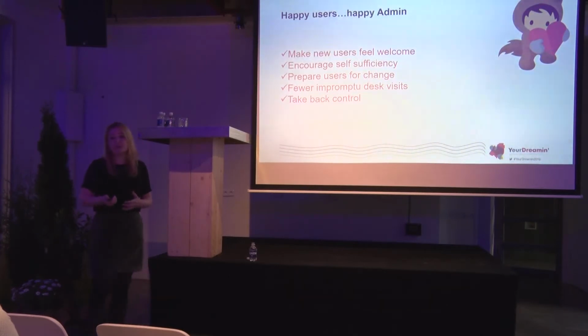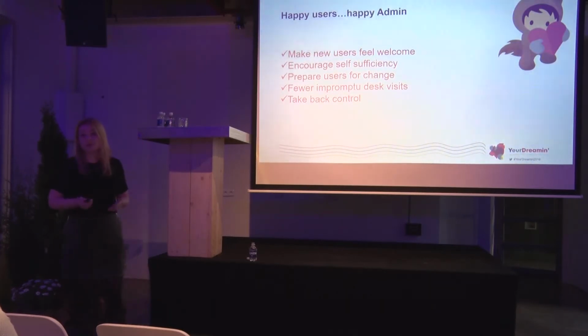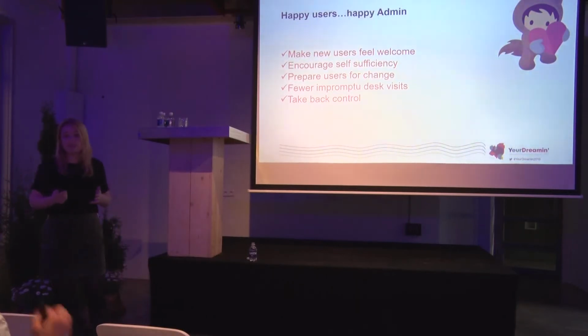Prepare our users for change, because everybody hates change, not just users. I hate change. But if I know in advance, then I'm less upset and less angry when that change actually happens. And as much as I love my users, I don't like to feel that my desk has a revolving door of people that just keep showing up. So I want fewer impromptu desk visits, fewer emails, fewer phone calls, and I don't want post-it notes left on my PC.